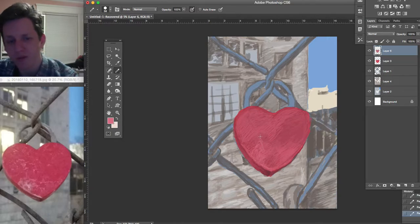Because you've got the designs here, the scratches. White nicks and marks. And I think that the imperfections make this heart all the more perfect.